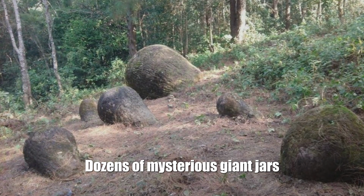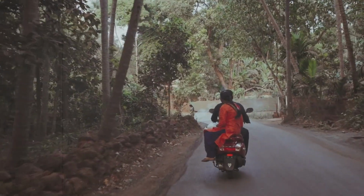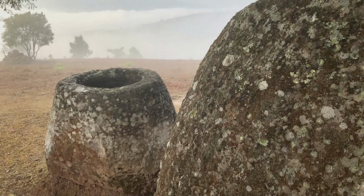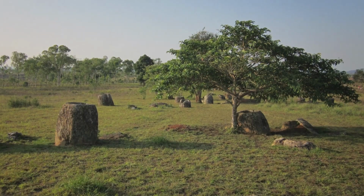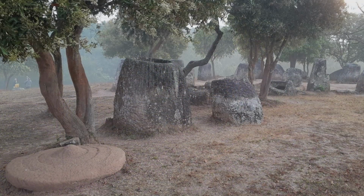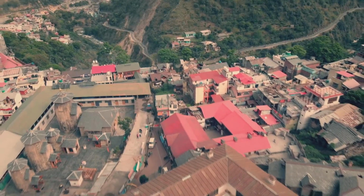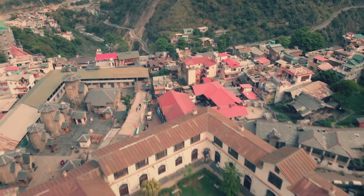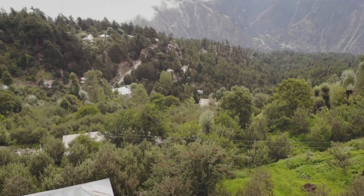Dozens of mysterious giant jars. At 4 sites in the Indian state of Assam, archaeologists have found 65 giant stone jars of various sizes and shapes. The purpose of the vessels is unknown, but scholars say they may have been used in ancient burial rites. In Assam, such jugs have been known since 1929, and there are 797 of them.